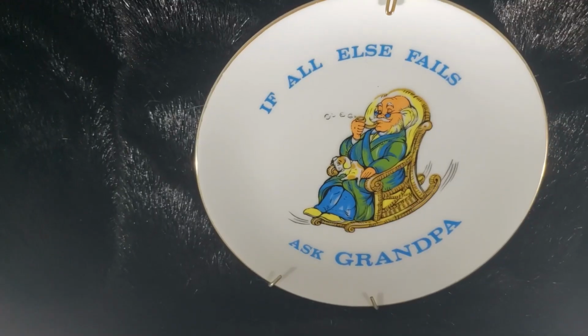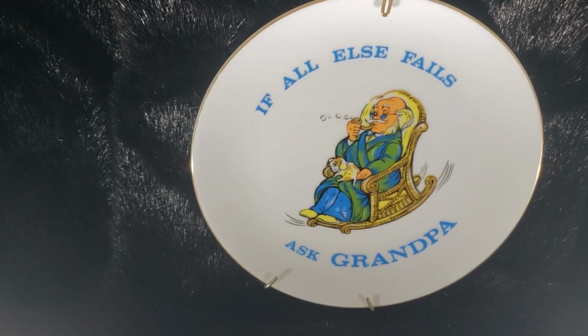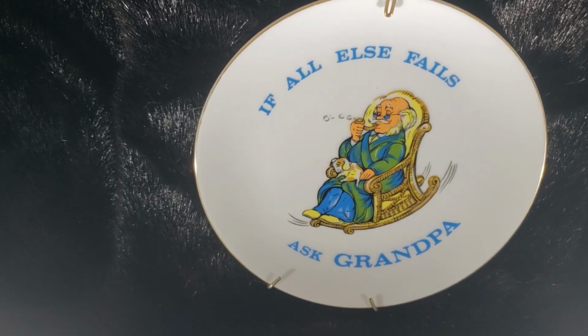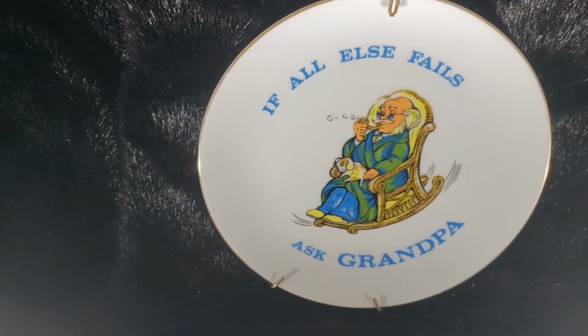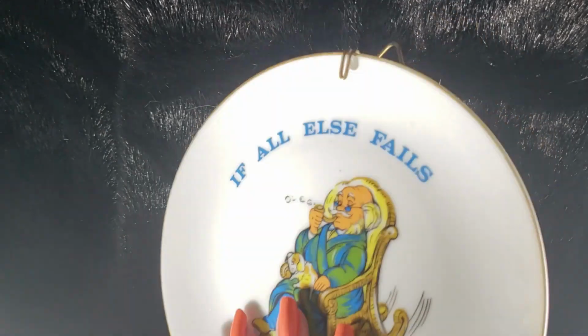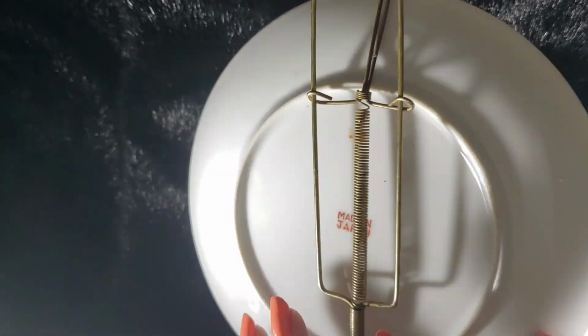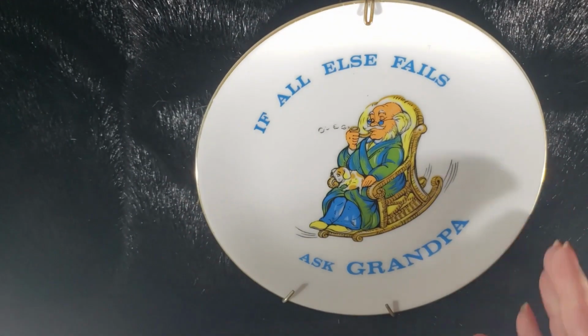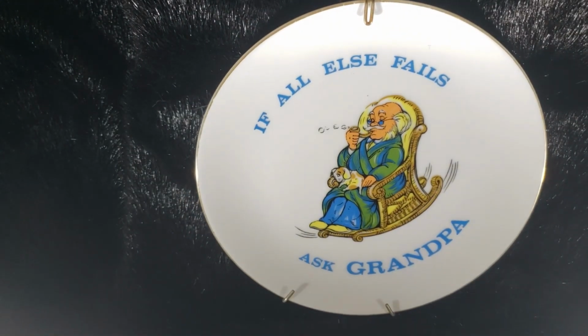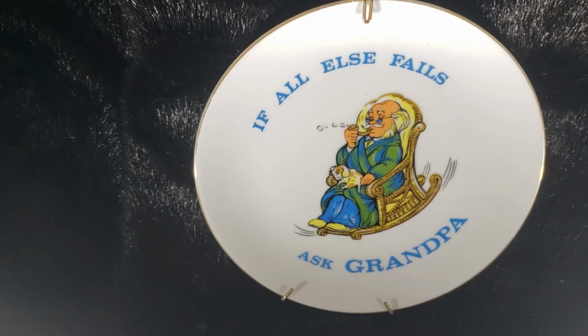And last but certainly not least here, I've got my grandpa plate. Father's Day's coming up. This would be a really cute little gift for the kids to give to grandpa. If all else fails, ask grandpa. Because even grandpa's going to tell you, ask me. So these are the plate hangers I'll send if you get one of my plates. Made in Japan on the back, so you can hang that up. And if you're interested in this guy, $1. You can't even get the plate hanger for $1. $1, number 22.